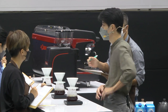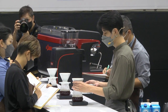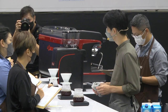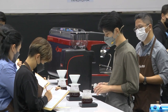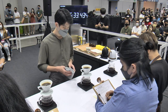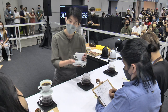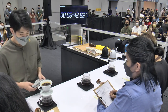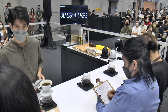For flavors, you will find notes of pineapple, mango, honey, and lychee, ending with an osmanthus tea aftertaste. This coffee has a juicy and silky body when it's hot. The acidity level is medium, sweet and vibrant, like pineapple juice.